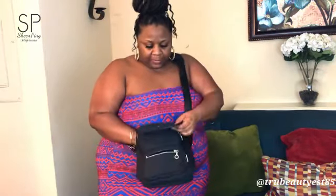Yes, honey. And you know what? It's just perfect if you're running errands one day and you just want a bag to go, and it's not going to put that stress on your shoulder like most purse straps do. Oh, this is a perfect little bag. And it's cute too. The material is like, if you spill something on it, you can wipe it off. It's a cute little bag.